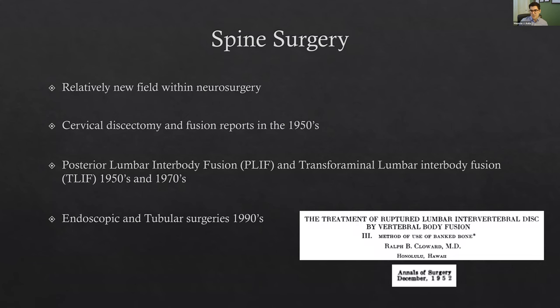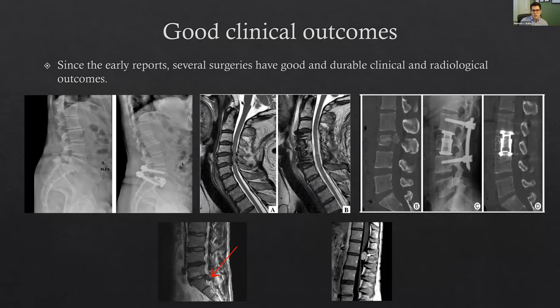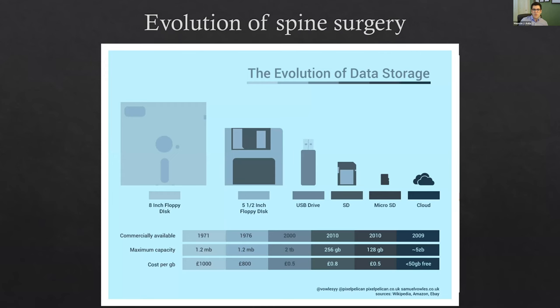What we found so far, right? We have good procedures with good outcomes. They're replicable, reliable. They do provide benefits for our patients. So then the question is, how is this evolving?